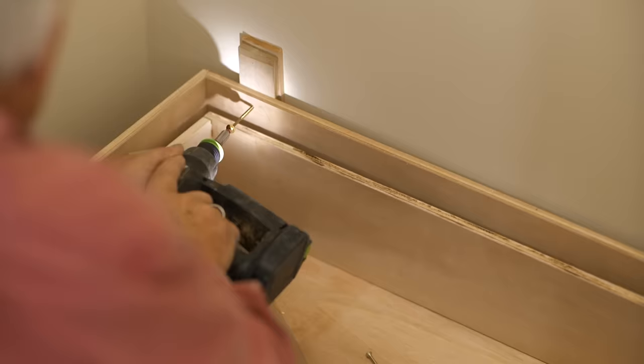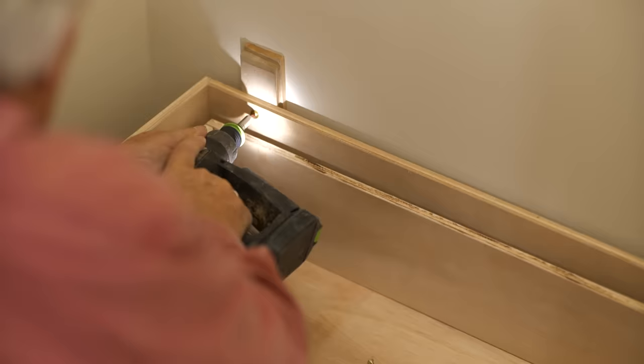So now what I need to do is put a shim back so I can screw into the stud. All right, the back is in place.